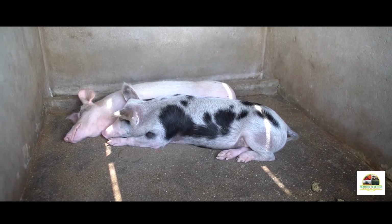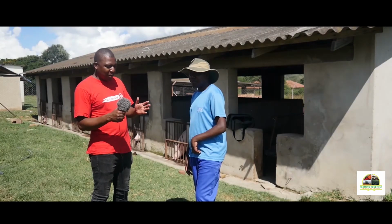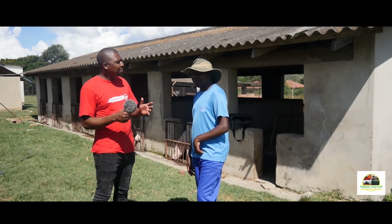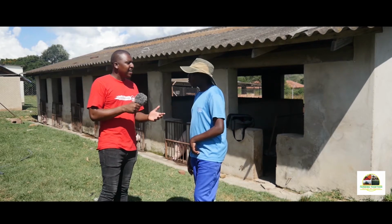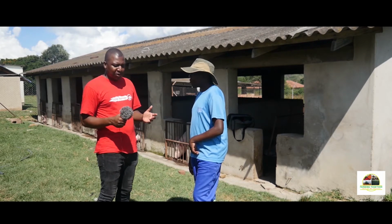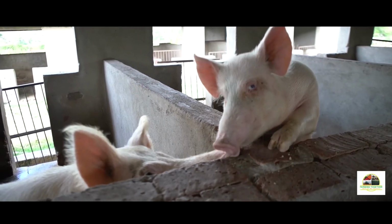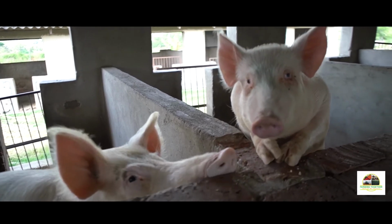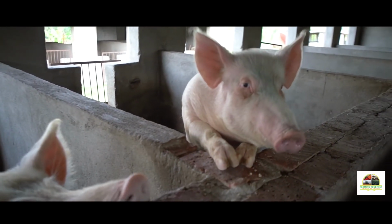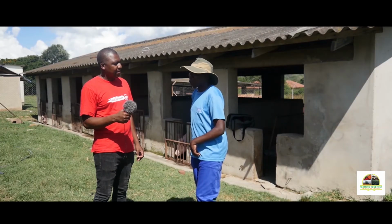Moving now on to the weight and the meat itself. I've seen that most people are using the landrace and the large white for commercial farming. Comparing the two, which one is better, considering the meat and also the weight at the point of sale? I would go for the large whites. The large white, because they also have low fat on the back.